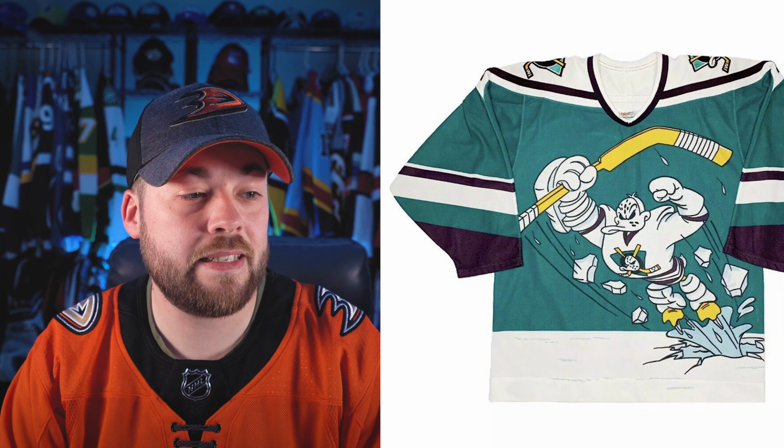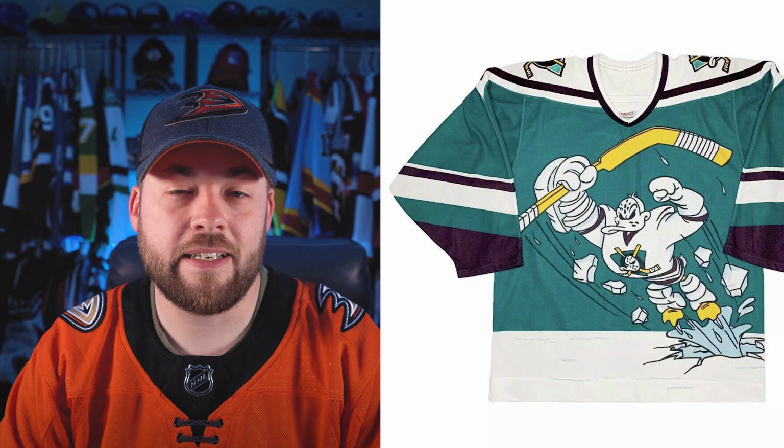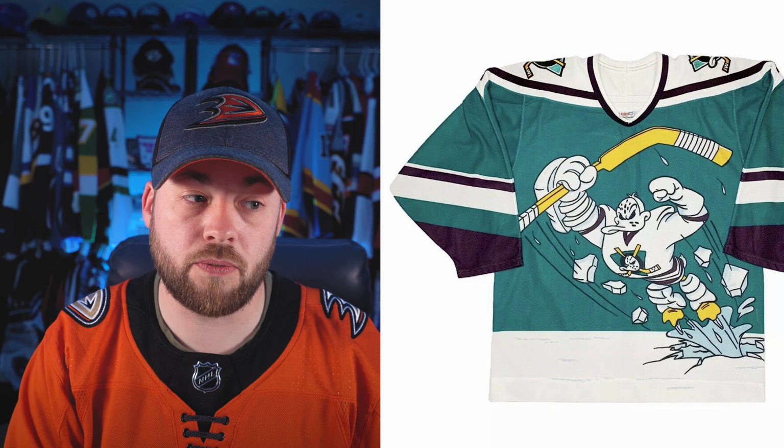Number 10, 1995. It is the original crazy jersey that we got the Reverse Retro 1.0 version of.